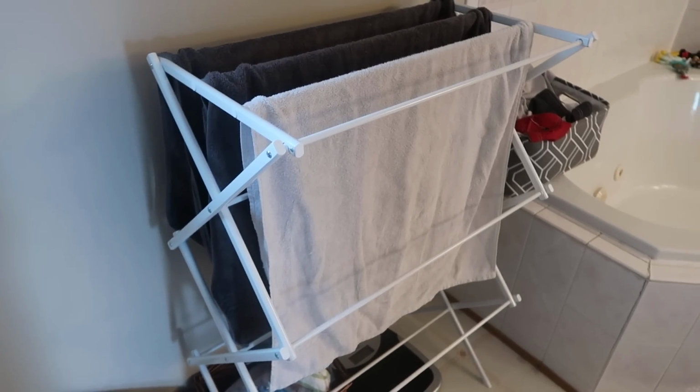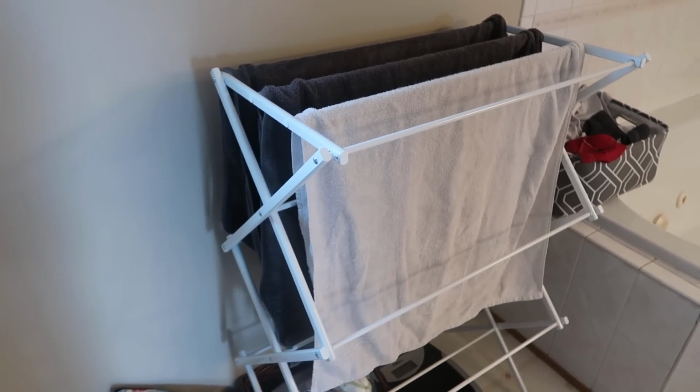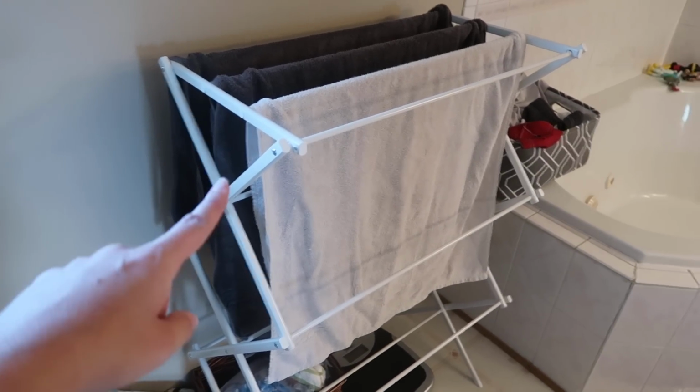So I just like to hang my own stuff, and I tend to hang my jeans too, because I've heard that it can help the elastic in your jeans last longer so they won't get all stretched out. I don't know if it's really true, but I do wash and hang a lot of my own clothes, so this thing helps me do that.